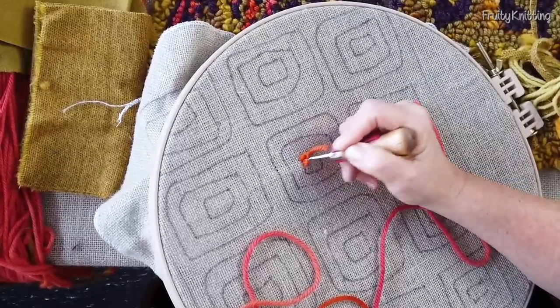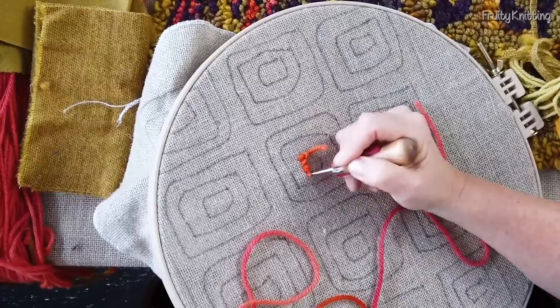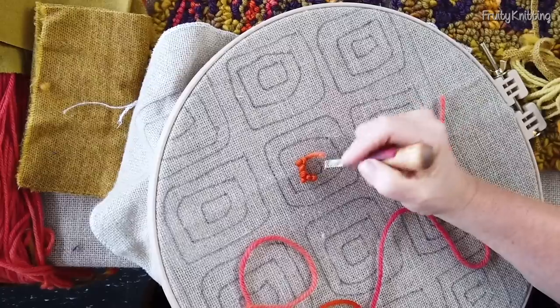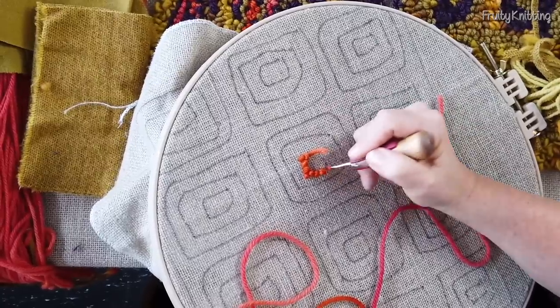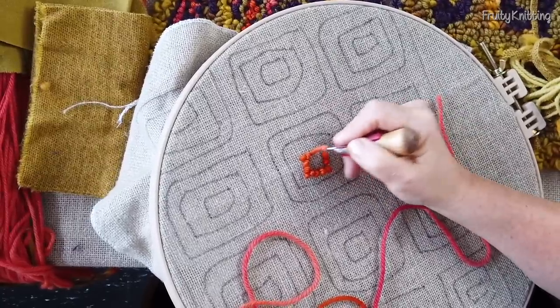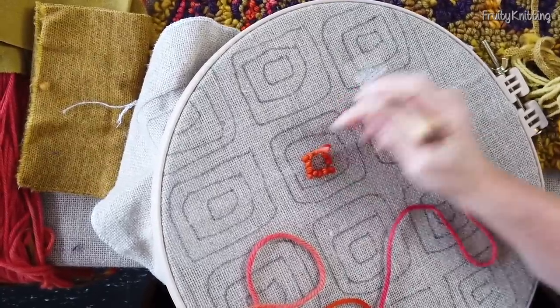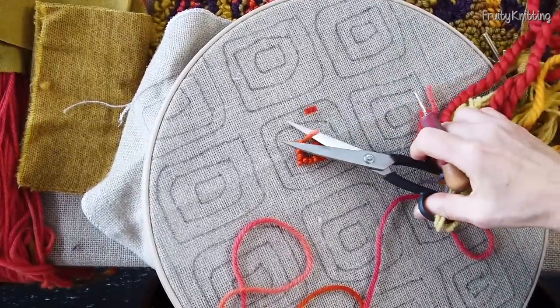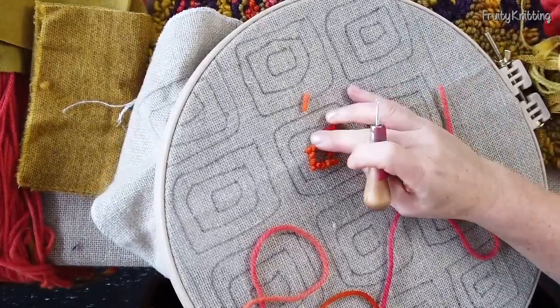And I hook in every second or every third hole because I want there to be space. If I hook too tight, my rug's going to curl and it's not going to lay flat. So I'm just going to keep on going just like that. And then I bring my end to the surface and then I clip off my ends even with the rest of the loops.